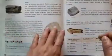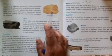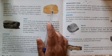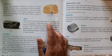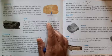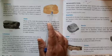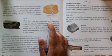Okay, now see next, sandstone. Sandstone, as the name suggests, is made up of sand particles and rock grains cemented with some minerals. It contains mostly quartz grains and is a soft rock, mostly yellow, brown, pink, or red in color also.